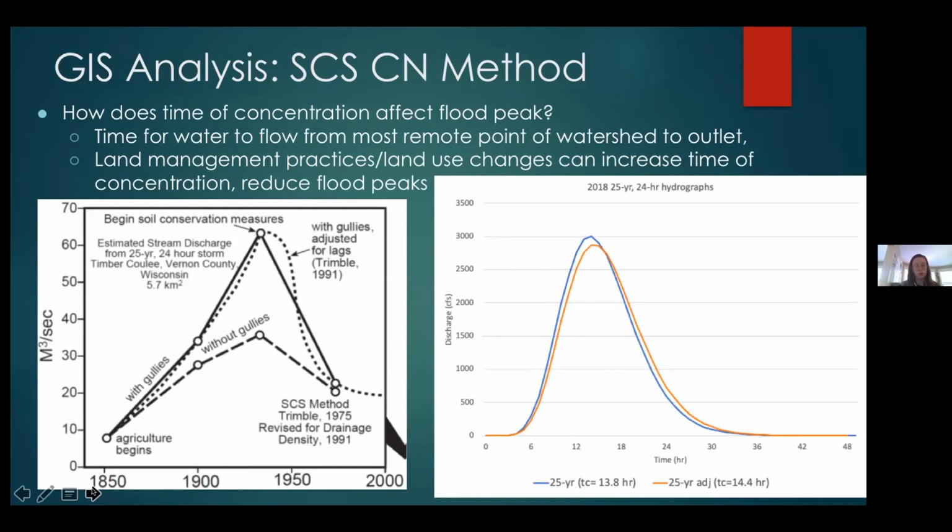Quicker time of concentration means higher flood peak, which we see in a review of peak discharges from a 25-year, 24-hour flood in the neighboring Timber Coulee by Trimble. Trimble notes how conversion to cropland prior to the soil conservation projects increased flood peaks due to reduced time of concentration, as cropland generates rapid runoff, and how flood peaks then decrease after conservation practices were implemented, as it increased time of concentration by infiltrating more and slowing the flow of runoff.